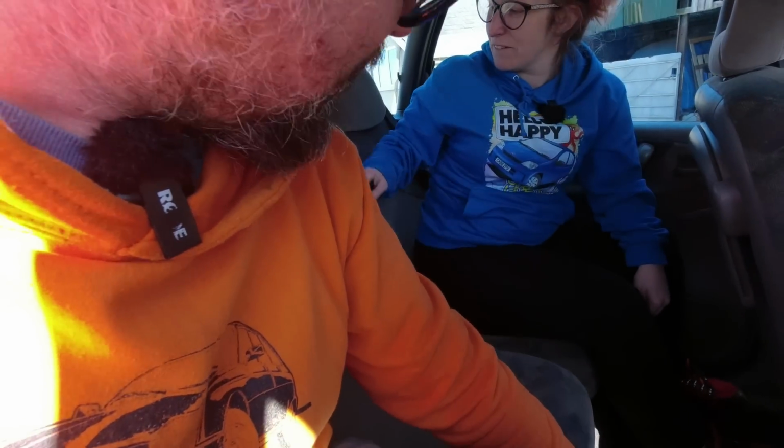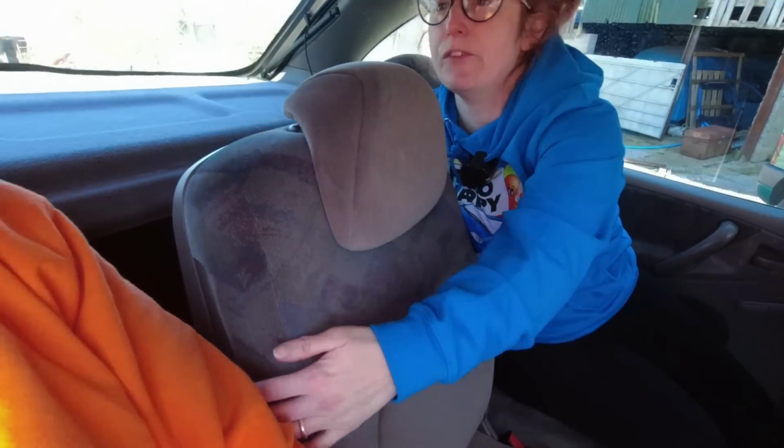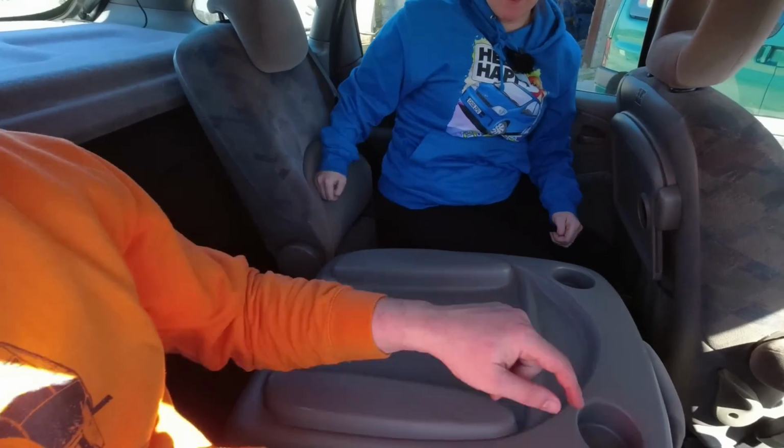The rear seat can also slide, if you can just pull it forward. No, this seat. This one. Oh no, it was already forward. So you can slide it back and forward a little bit. You push it forward? Yep. Oh, there you go. Quite a long way. Also, if you haven't got 3 children, you fold it down.